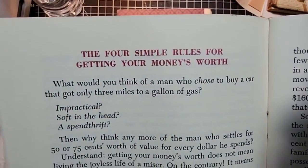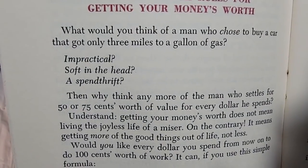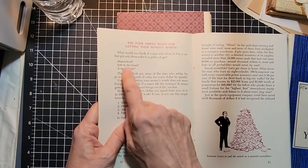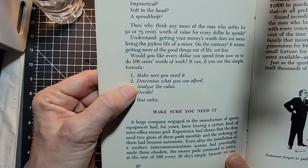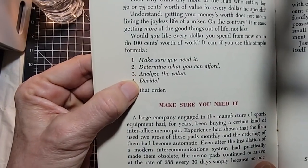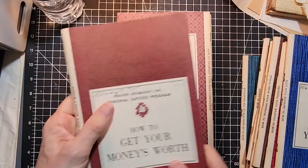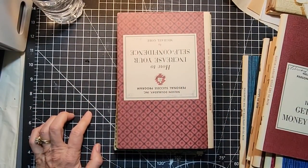The four simple rules for getting your money's worth. Is it impractical? Soft in the head? A spendthrift? Oh, that must have been what they called people. He's soft in the head. Okay. Make sure you need it. Determine what you can afford. Analyze the value and decide in that order. You know, there's a lot of leeway when it comes to crafting stuff. Make sure that you need it. Well, you know, sometimes we don't really need it. We just want it. Yeah.